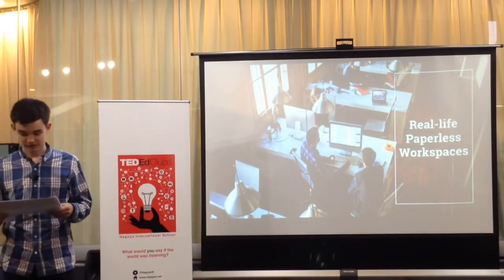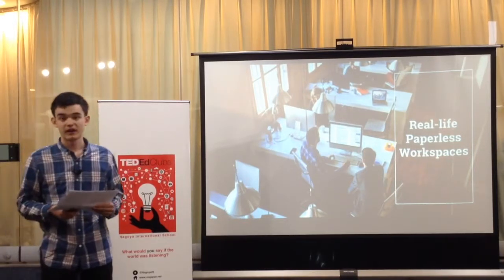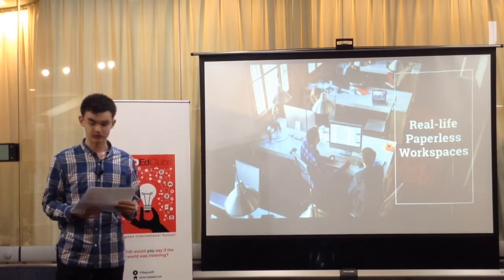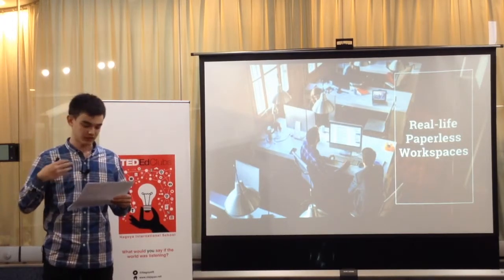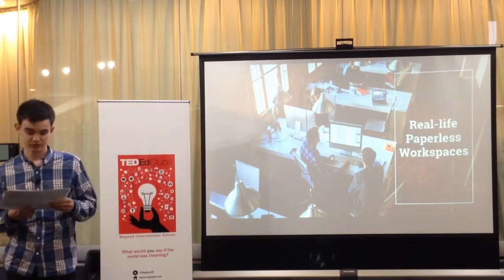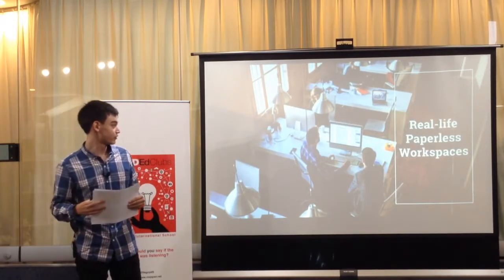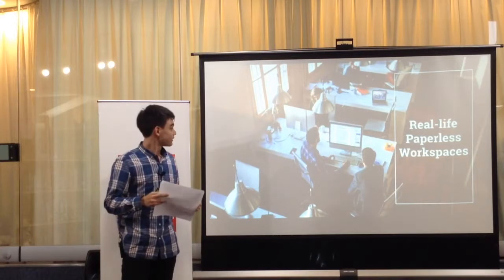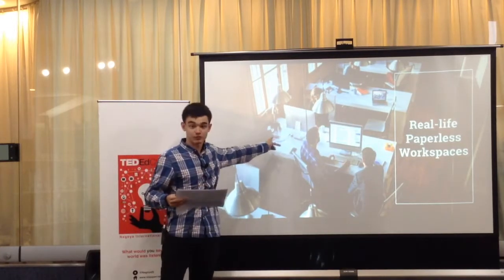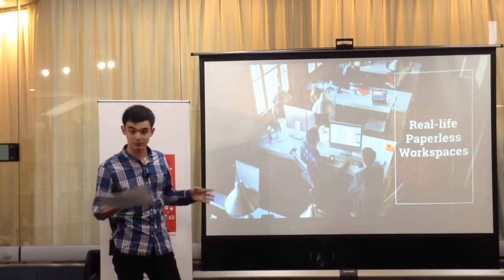I'd like to talk about real-life examples of paperless workspaces that are currently taking place. As you can see in the news articles recently, there have been many companies that have transformed from a normal workspace to a paperless workspace. And I would like to point out two key features that are very different. Starting with the computers, as you can see in the background picture, there are computers everywhere, and laptops everywhere, tablets everywhere as well.